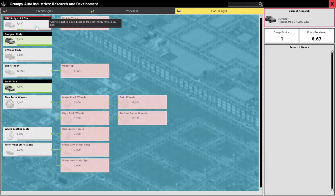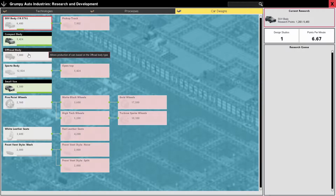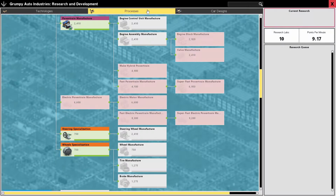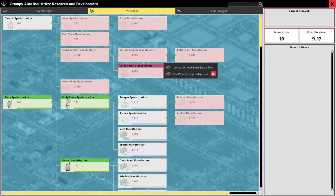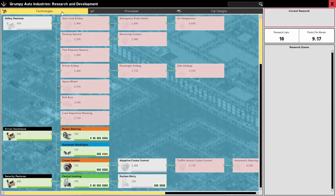Right. SUV body is being researched. We should put one in after it, actually. I think possibly the off-road. And then we need to go to processes. Well, no. We did that. We're manufacturing the powertrain. So we need to add now something more to our car.